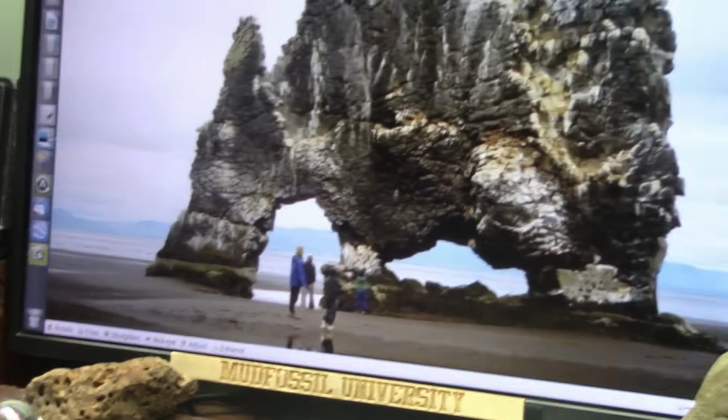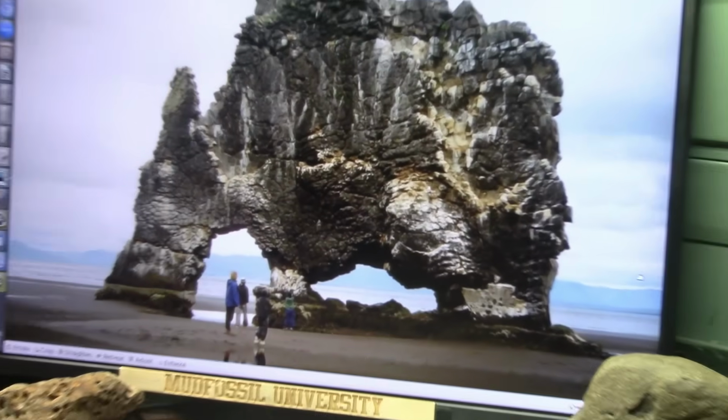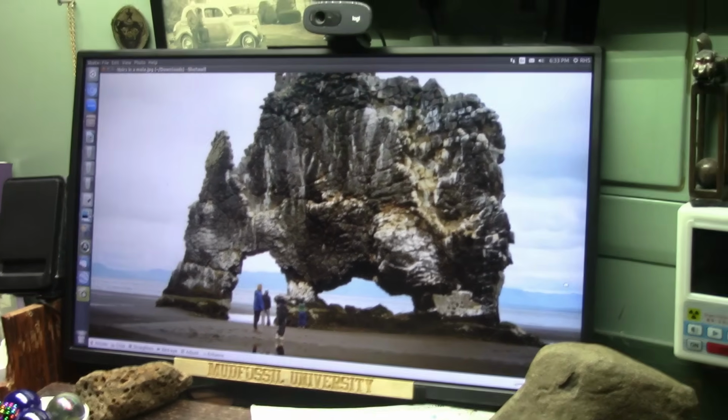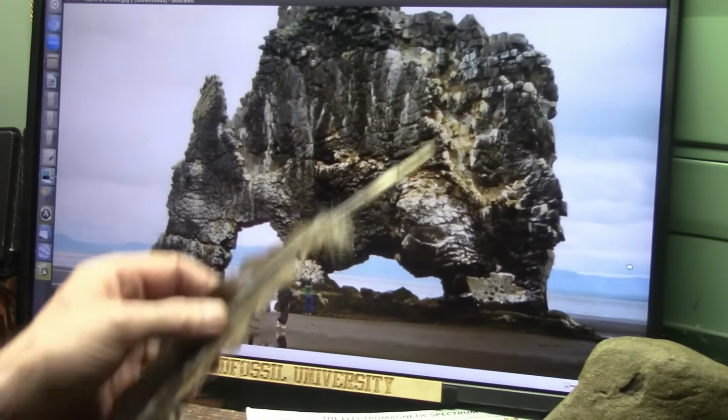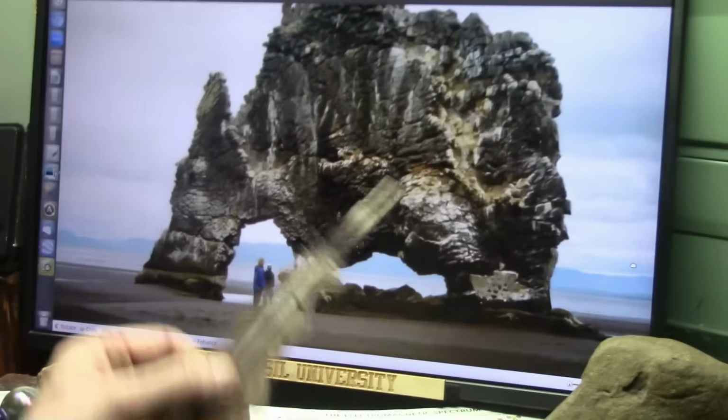You get that on your calluses and stuff like that. But you see that's nothing more than a piece of hair. And that's the chunks of hair, as I've shown or will show, they're everywhere. It's just they always thought it was petrified wood. Well, that is not petrified wood, that is a petrified mole.